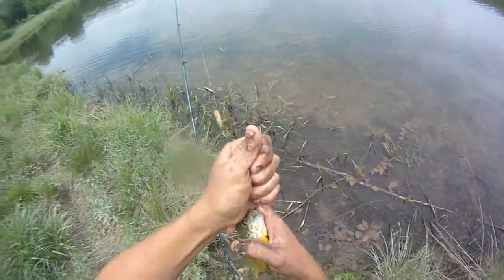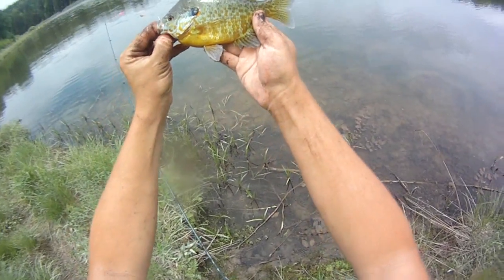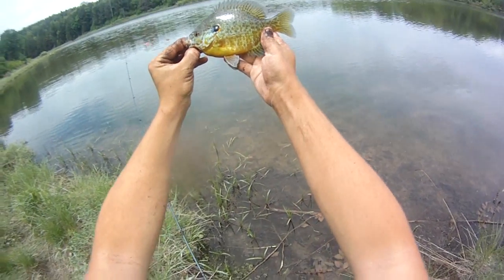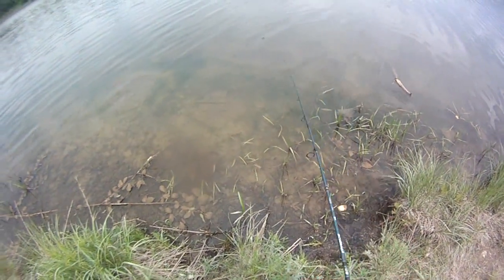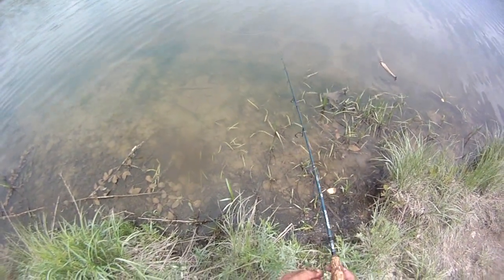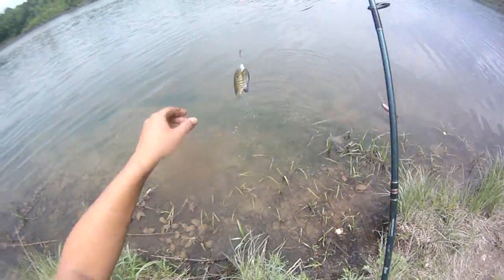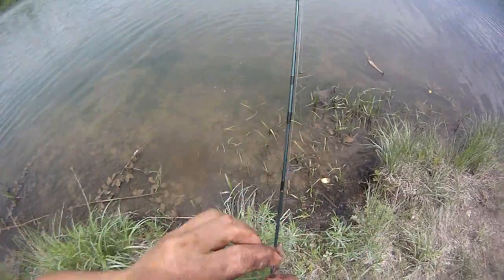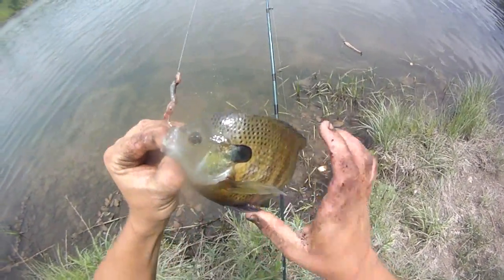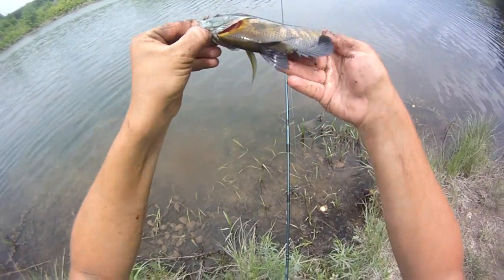There we go. Hard to get a grip on them. Look at those dark gills right there. Those are definitely gills. Super black. A decent size too. Cool. That's what I'm looking for. Some okay sized gills. Some 8.5s. And I love that black color on them though.